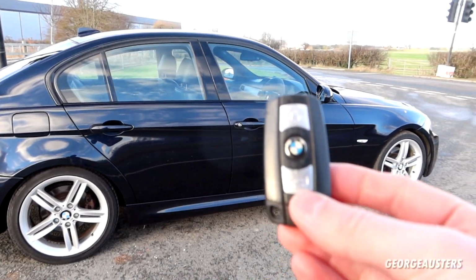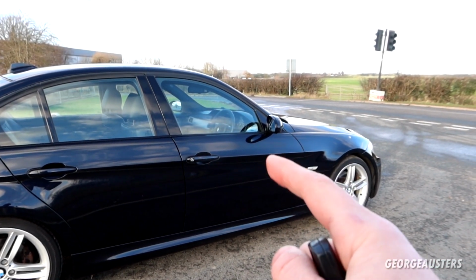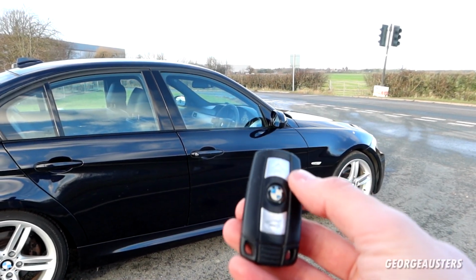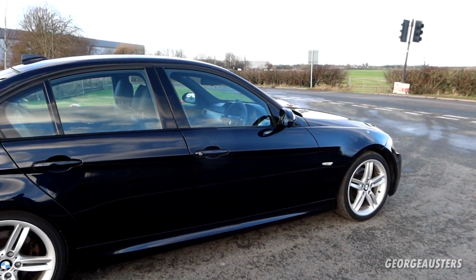Another feature with the key fob itself, and this is going to depend on if you have power fold mirrors or not, and if they are coded to your key, and that is the ability to open and close the mirrors. Now we don't have power fold mirrors on this car, so it is not an option for us.